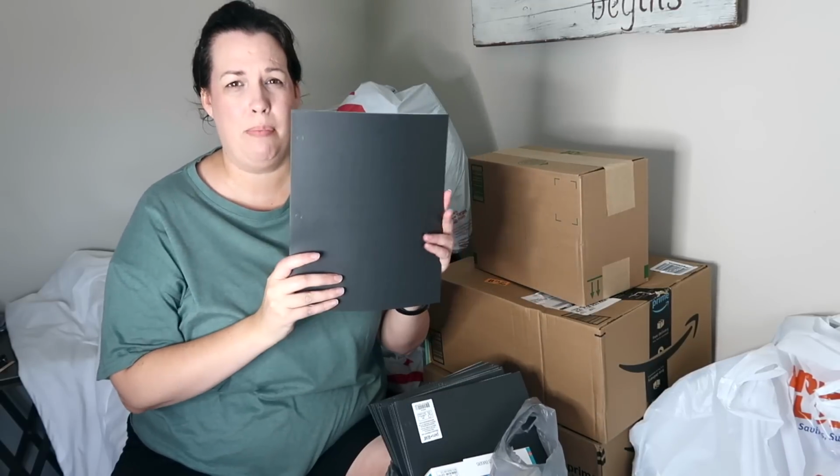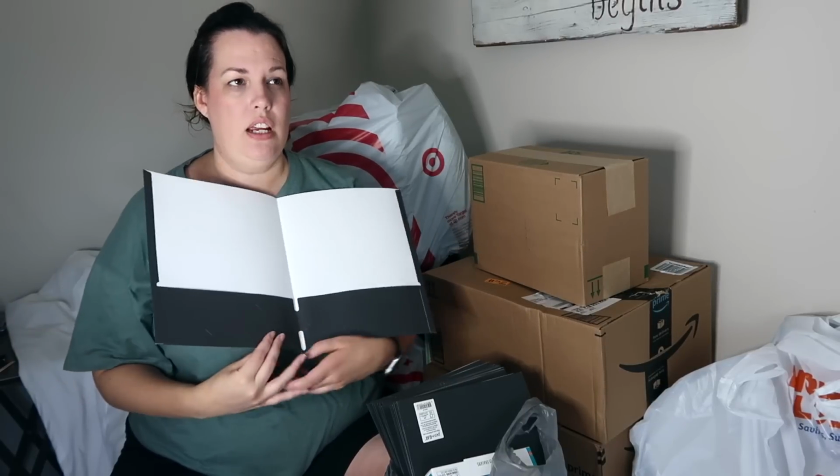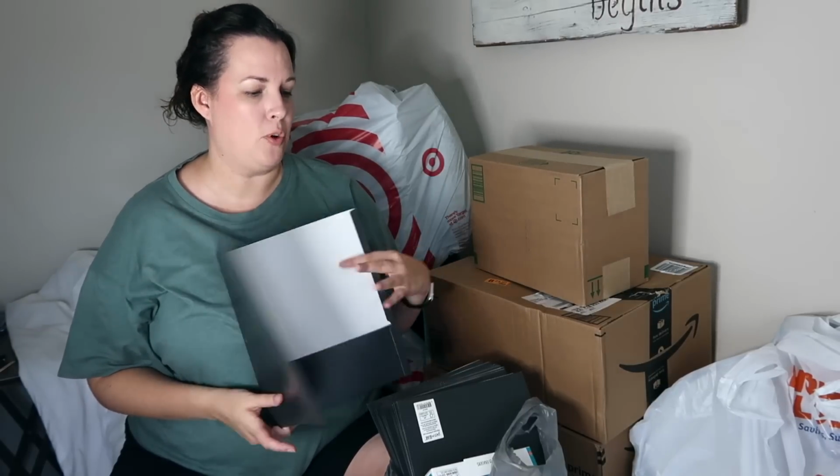All right, the next thing I got was just paper folders. I use these for Meet the Teacher Night and put a little label on it and put all of the information that parents need to take home. There's a lot of school stuff that they give us to send home, and then forms and different things I want to send home. So I like to just have it so the parent can grab and go.